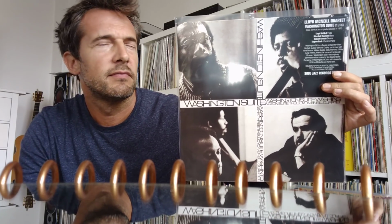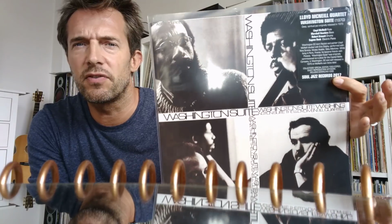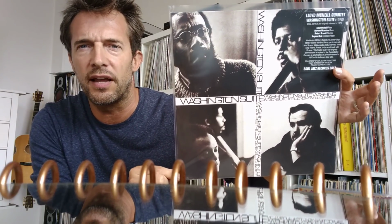It's a jazz record, but as you can hear, it has some R&B soul in it, which is really cool and really good sounding. That's a cool repress from 2017, from last year. I'm quite sure there's still some to sell.